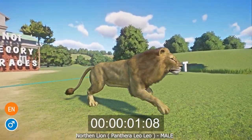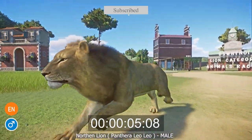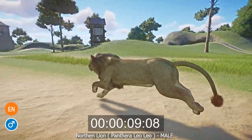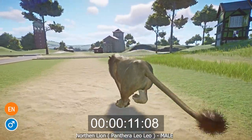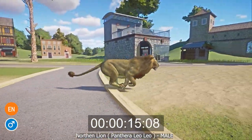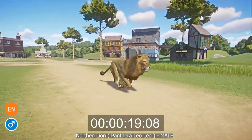The Northern Lion is a subspecies of lion surviving today only in West Africa and India. In West and Central Africa, it is restricted to fragmented and isolated population with a declining trajectory. Historically, it inhabited much of Northern Africa, West Asia, and Middle East to Northern India.